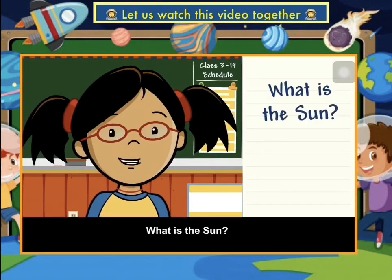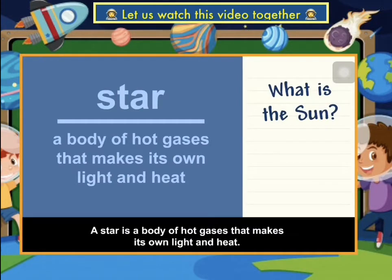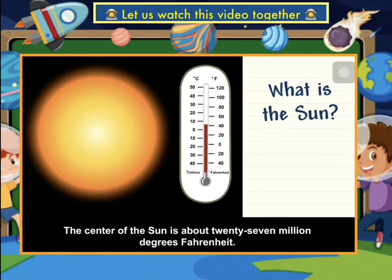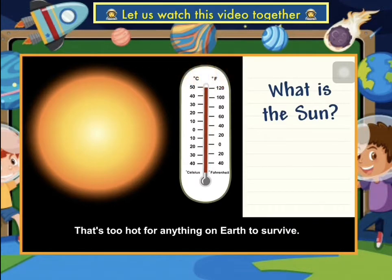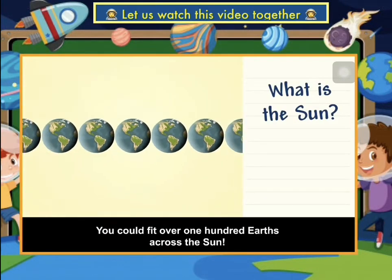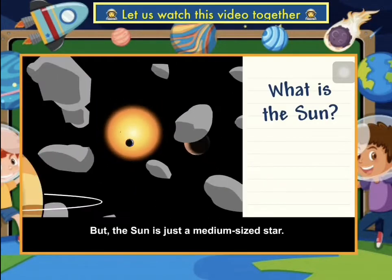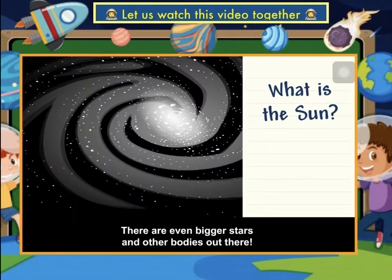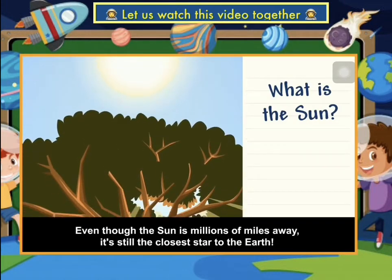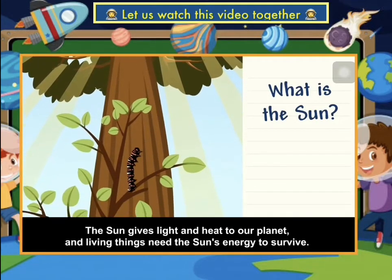What is the sun? The sun is a star. A star is a body of hot gases that makes its own light and heat. The center of the sun is about 27 million degrees Fahrenheit. That's too hot for anything on Earth to survive. The sun is really big. You could fit over 100 Earths across the sun. But the sun is just a medium-sized star. There are even bigger stars and other bodies out there. Even though the sun is millions of miles away, it's still the closest star to the Earth. The sun gives light and heat to our planet, and living things need the sun's energy to survive.